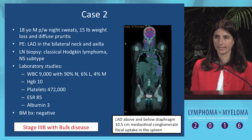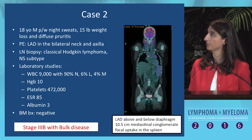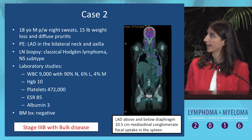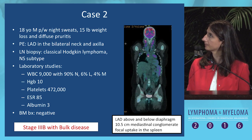So we'll move on to our second case. This is an 18-year-old male who presented with night sweats, weight loss, and diffuse pruritus. Physical exam was notable for lymphadenopathy in the bilateral neck and axilla. Lymph node biopsy revealed classical Hodgkin lymphoma, and laboratory studies are shown here.